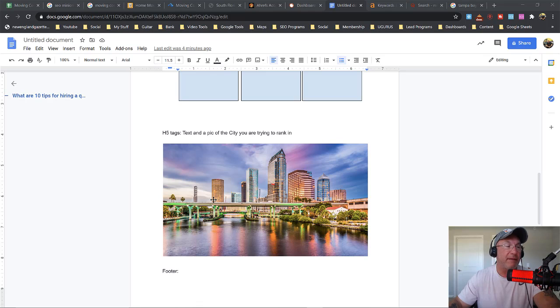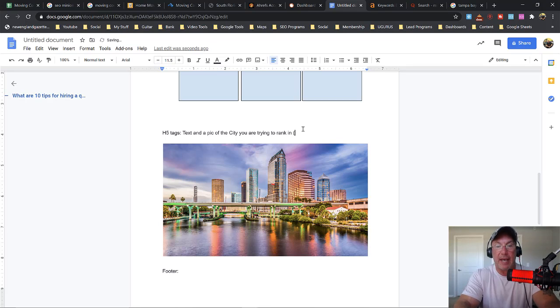So you want, at the very least, to have on your homepage, it's not the most important content. That's why it's granular. On the bottom, H5 tag, talk about the city that you're in. Once again, you're going to create a source. A good source is either the town, a government website that could give you stats, or Wikipedia.